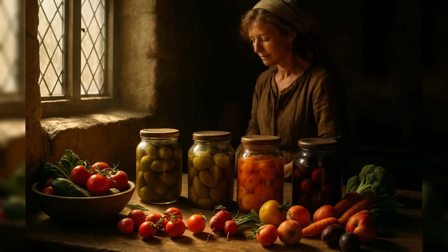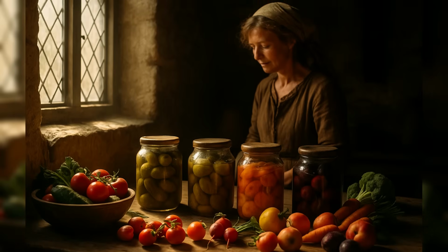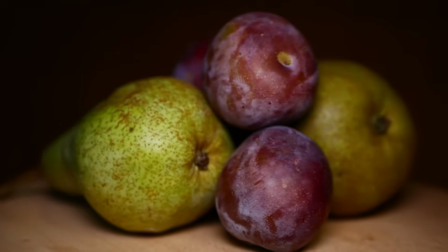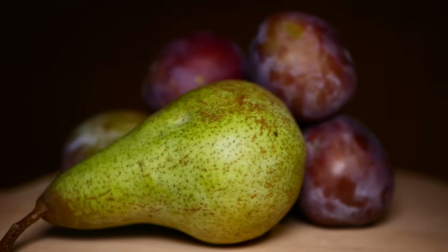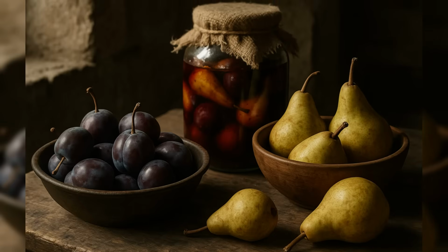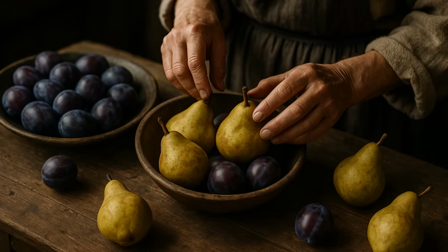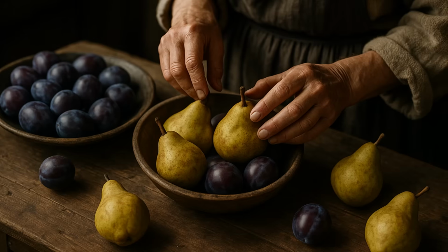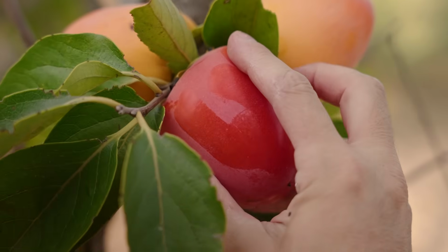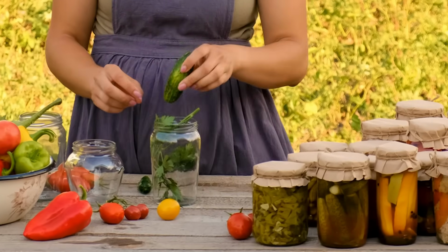Pickling became one of the most effective preservation methods, and it worked just as well for fruits as it did for vegetables. Plums and pears were particularly good candidates because they held their shape well during the pickling process, and their flavors actually improved with the addition of vinegar and spices. The process started with selecting fruits that were ripe but still firm. Medieval cooks had to time their preserving activities perfectly, working quickly when fruits reached that perfect stage of ripeness.